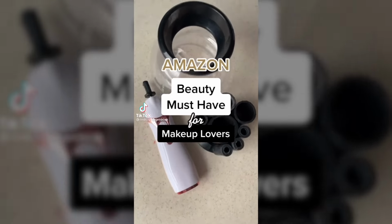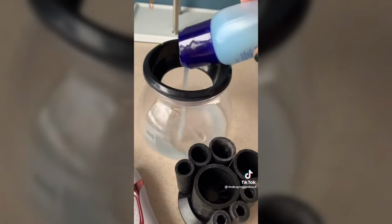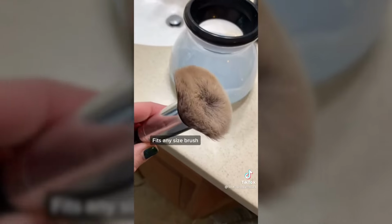Okay, this is a total must-have for all you makeup lovers out there. This is an automatic makeup brush cleaner that cleans and dries your brushes within seconds. All you do is fill the base with a little bit of your favorite makeup brush cleanser and then add a little bit of water as well. It comes with 8 different sized brush attachments to fit any brush that you have.